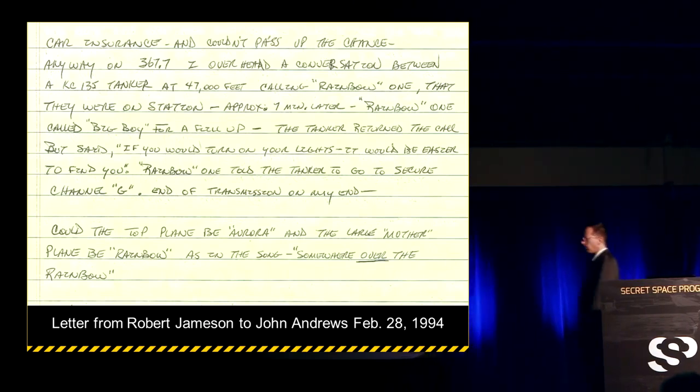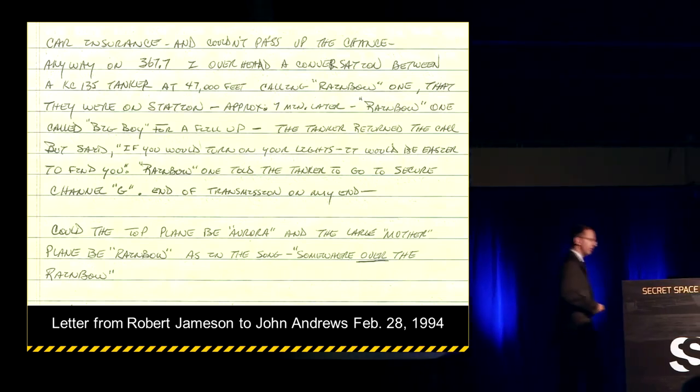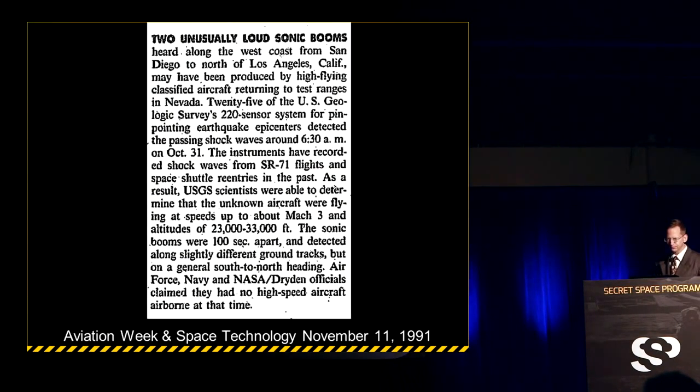So, if the Aurora is launched over the top of the mothership called Rainbow, somewhere in the ocean west of Hawaii, is that where we get the term somewhere over the rainbow? If Rainbow is the mothership aircraft, it's a possibility.